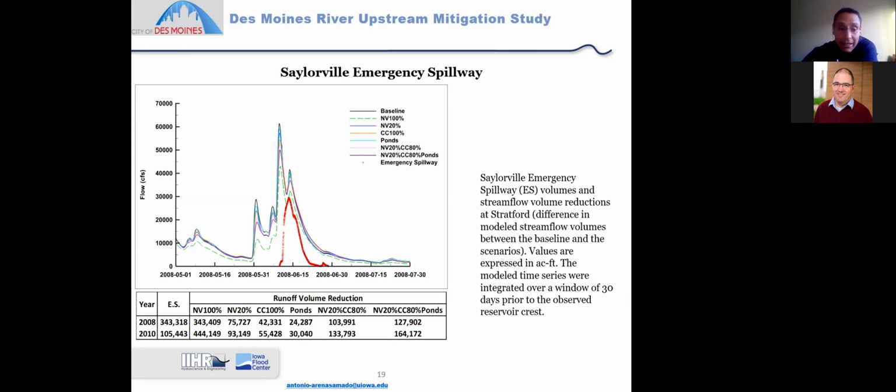However, for 2010, the story is different. We do see that for the just over 100,000 acres of water that actually passed over the Saylorville emergency spillway, based on observations, we have a greater reduction with the NV 100%, but a fairly comparable reduction for the NV 20%.